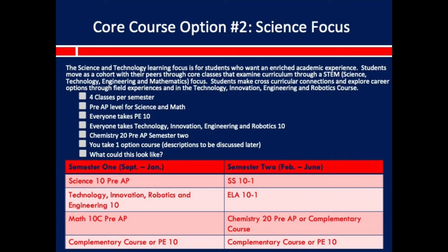So you do take 4 classes per semester, so you're still semesters. You go from September to the end of January, and then February to the end of June, but you take pre-AP level for math and science. So that's the only way you can do a pre-AP level for science in grade 10. Everyone still takes phys ed, and then you take this new Tech Innovation Engineering Robotics course. You get a special Chem 20 pre-AP course semester 2 just for you guys, and you also take 1 option course, which we'll talk about later.